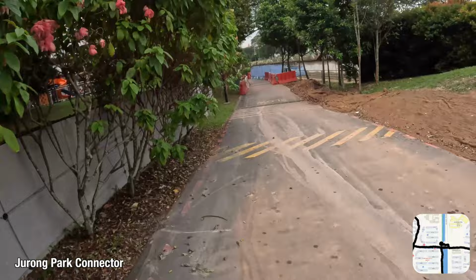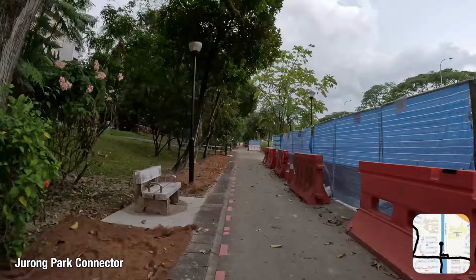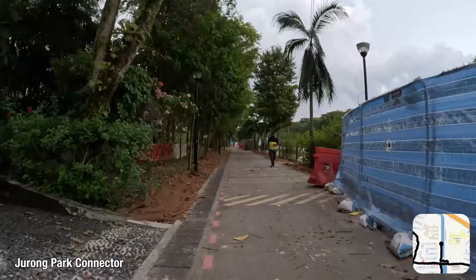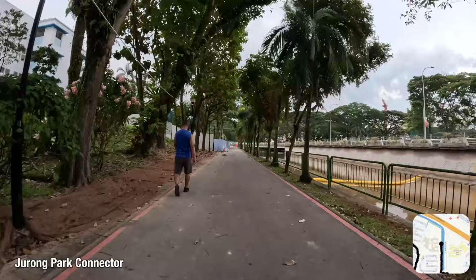You can see a bit of construction work going on here, I suppose to enhance the park connector. After all, this stretch of Jurong Park connector will eventually form a part of the Round Island route. However, there are other roadworks in the vicinity as well, such as a new flyover providing connections for motorists between Tengah, Jurong East and West, and the Pan Island Expressway. Works are ongoing right now. As for the bus corridor, where? I don't know.